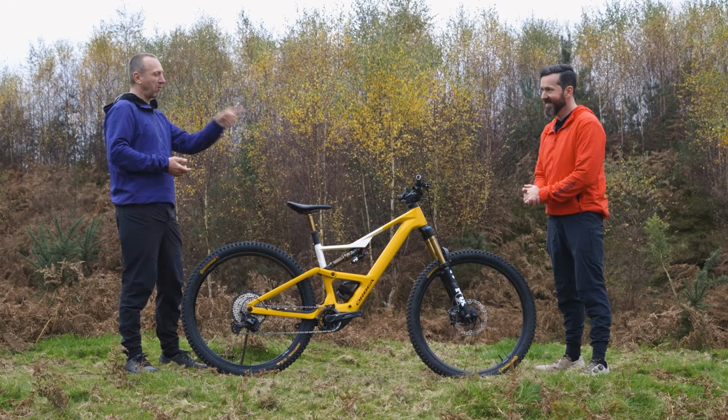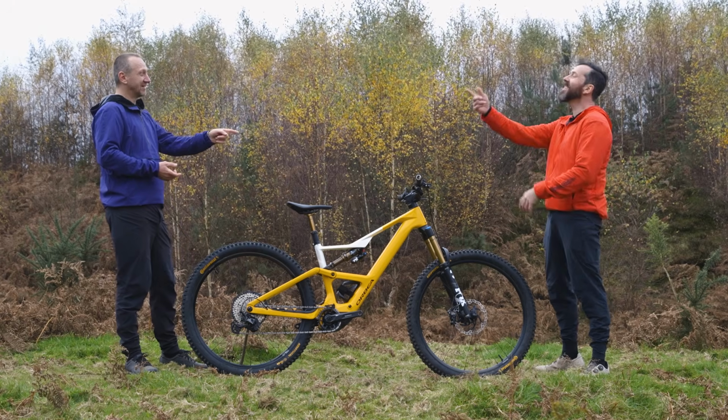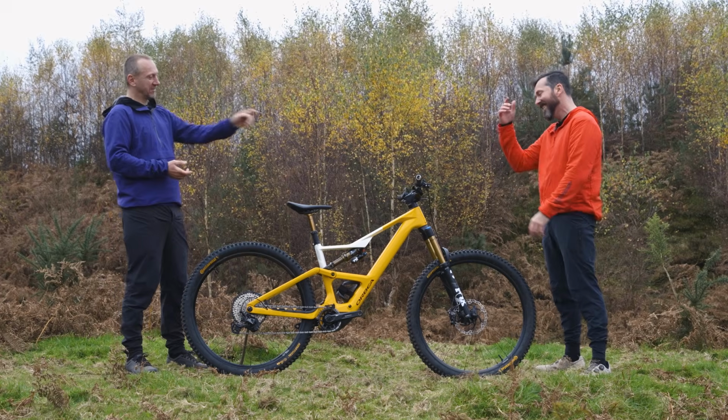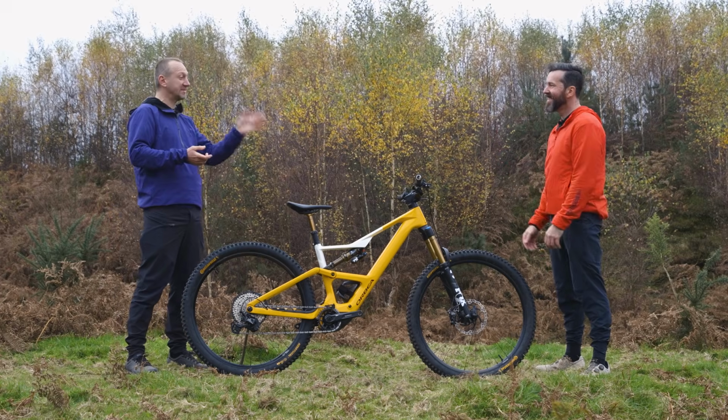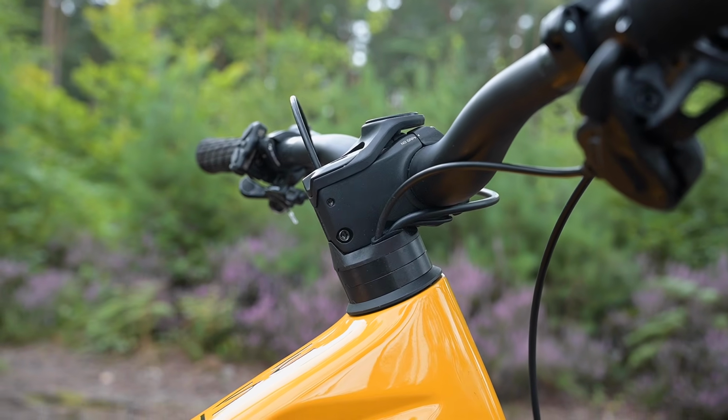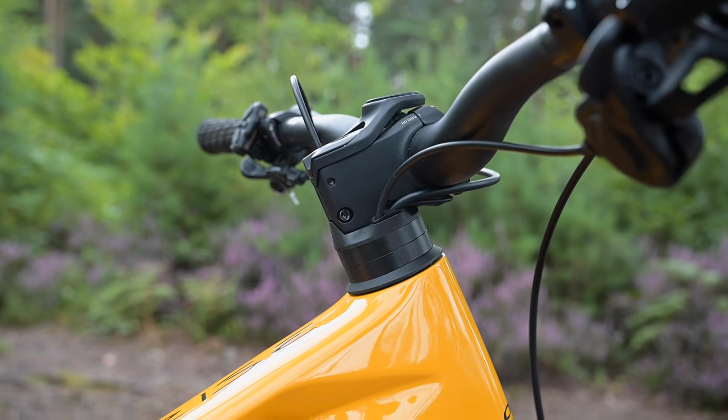Can I point out something I really hate about this bike? Oh yeah, of course, please do. I remember it because I didn't have to do it, that's why I forgot about it. Go ahead. So the headset cable routing is a nightmare. Absolutely. The front end really started to creak after I'd been riding it.